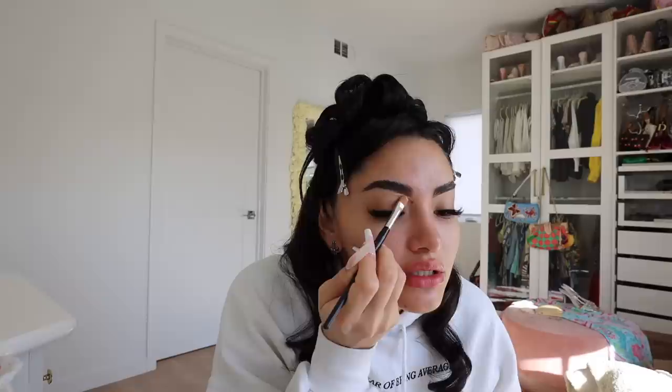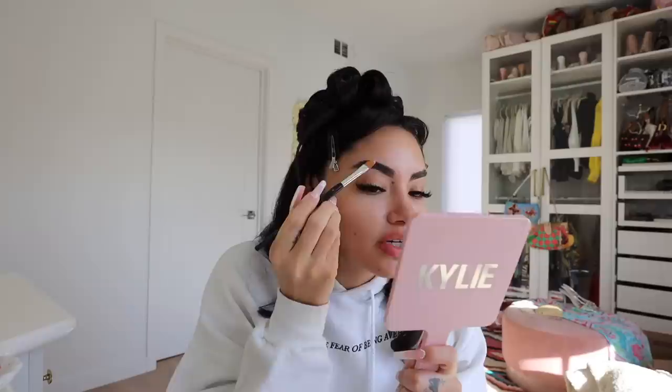We're gonna go in with a pretty bright concealer. This is a Laura Mercier one, and it's super light. It's in the shade 1C. It's actually pretty bright, so we're gonna go with that. We're just gonna conceal it, just evening it out, because obviously it wasn't perfect.